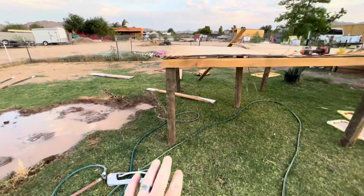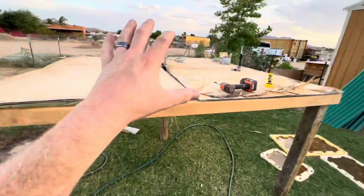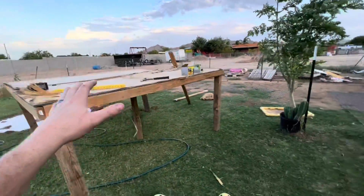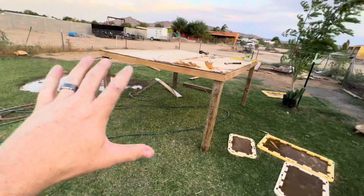I kind of just want to dig post holes about 12 inches deep, set them in so this thing's a little bit more sturdy, but I gotta solidify all this. I gotta find a couple extra pieces of wood because this has all been made from scrap wood I had laying around in my backyard, but I think it's gonna be absolutely wonderful. Catch you guys when I get wrapped up. Peace.